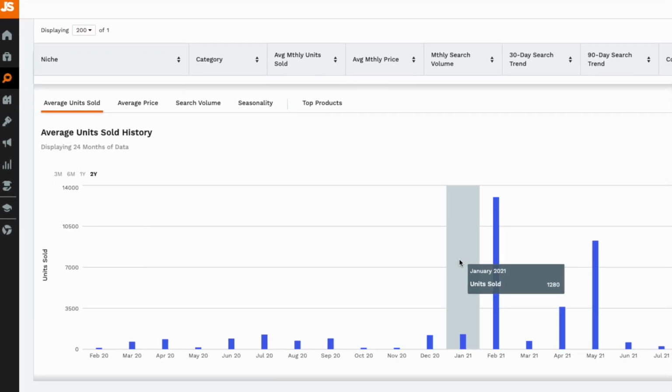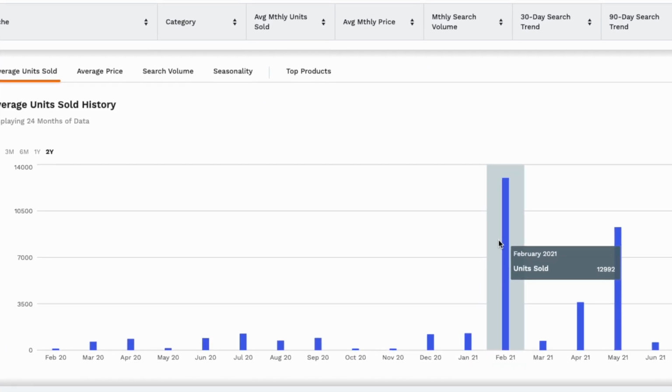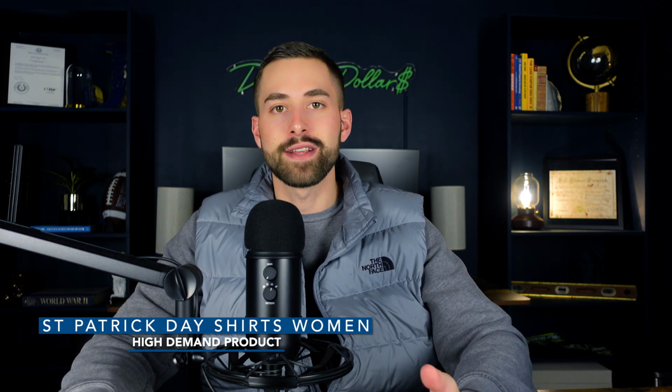Okay, and on to our final product, which is the one that rose 915% from January to February last year. Keep in mind that Jungle Scout's data is actually delayed, so it means that the vast majority of sales were actually completed the first and second weeks of March. The high demand niche that we'll be taking a look at for February in anticipation of the sales that will come in March is going to be the high demand niche of St. Patrick's Day shirts, women.